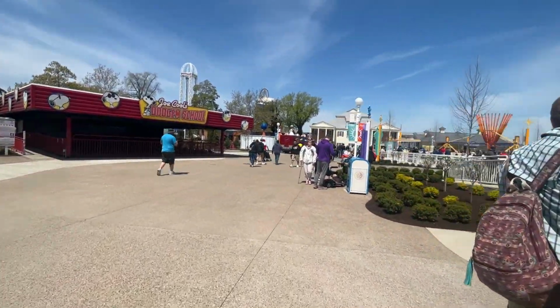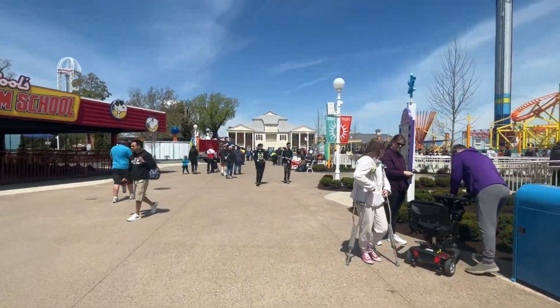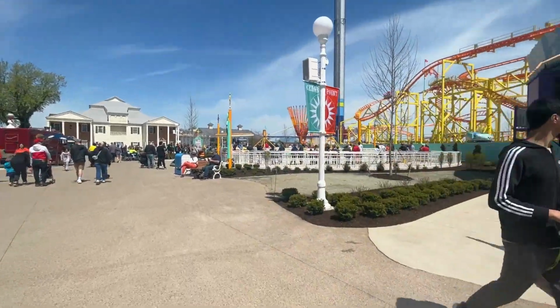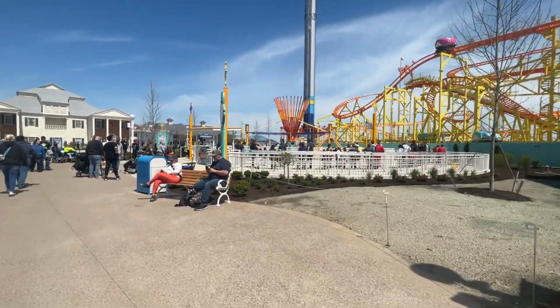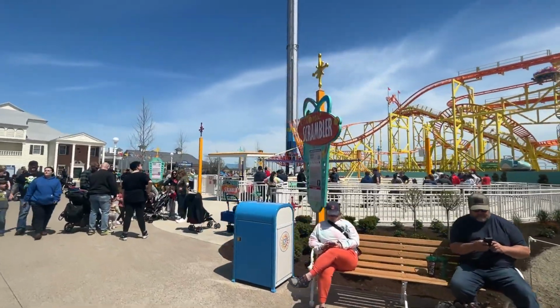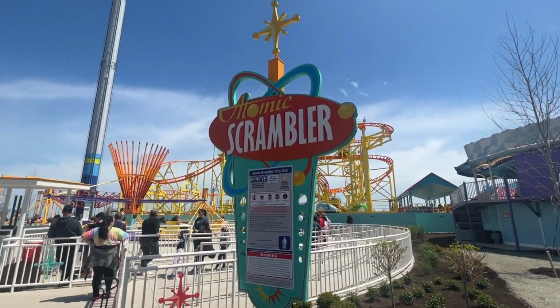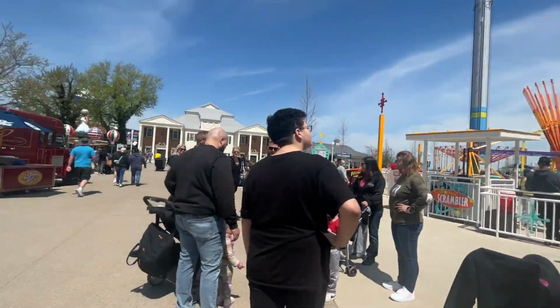Speaking of popular flat rides, up ahead is another relocated flat ride, and also got a visual upgrade and a rename. This used to be Scrambler by Corkscrew. It's now known as Atomic Scrambler. They got much more vibrant colors. It looks great in this area of the park. Scrambler is one of the most well-rounded flat rides. It's pretty fun. Never has a line, so it's good to hop on when you're nearby.